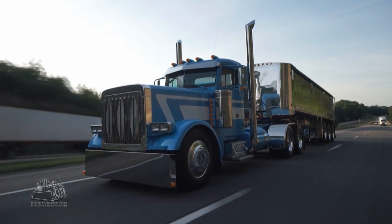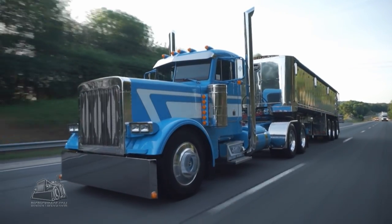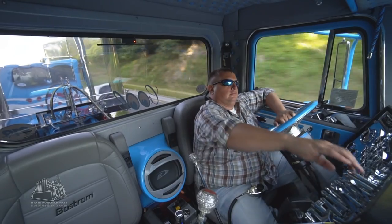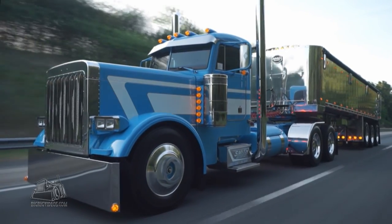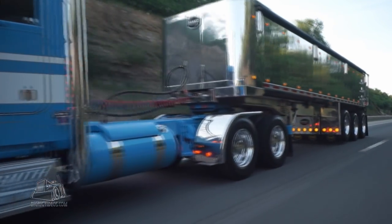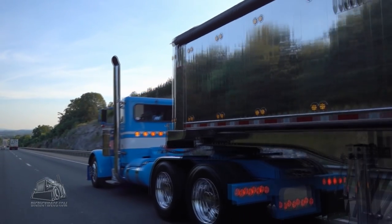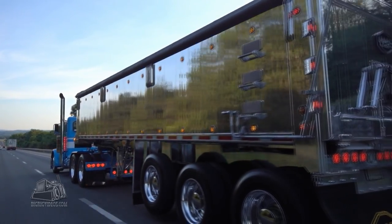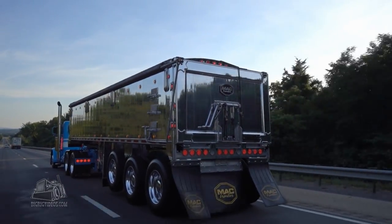Roger that, I hear you. You said something about hauling stuff that makes the paint lines on the road glow. So speaking of glow, let's talk about some lights. Why don't you go ahead and throw them lights on? Let's see what you're looking like there. Pretty nice. So what do you got for a light count, and whose lights do you use?